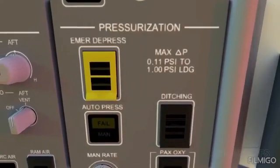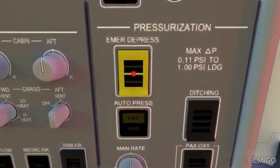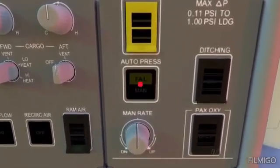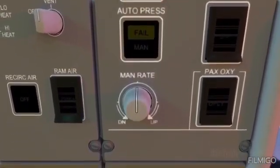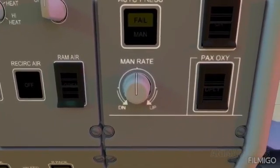In the pressurization section, there's a guarded switch for emergency depressurization of passenger and flight crew areas. The auto press switch allows manual pressurization control, which is usually an automated process. In manual mode, the dial beneath sets the pressurization rate.